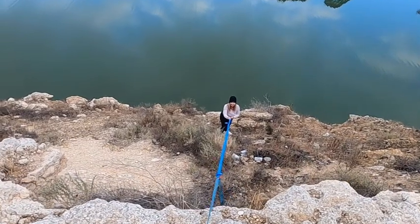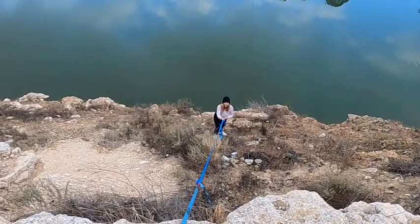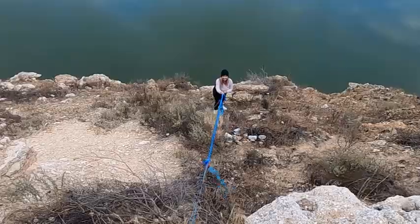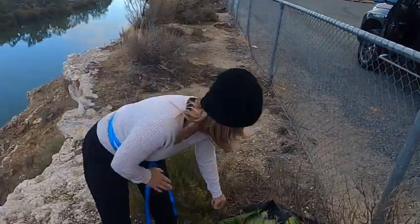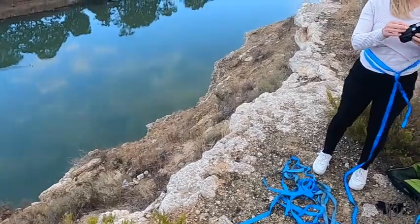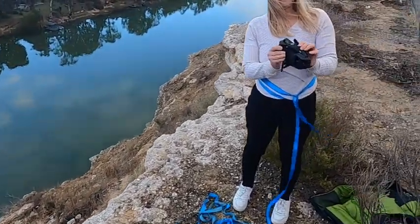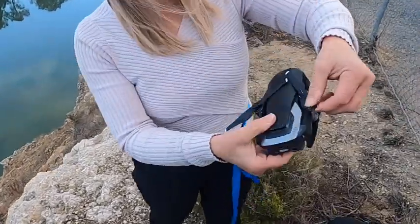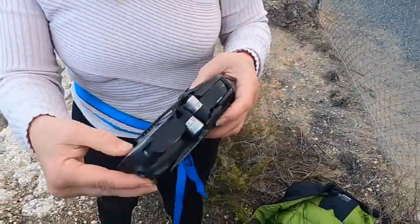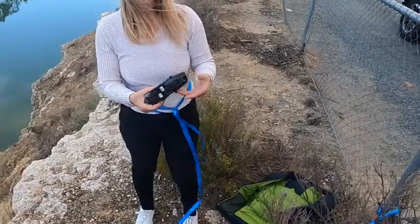Things you do to get your drone back. Hope you guys appreciate this. Holy shit. A few little scratches. A few little scratches and a broken wing. That's not too bad. All right, so let's get over the other side of the fence. Oh shit.